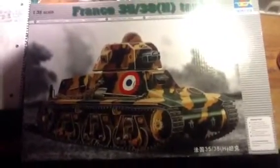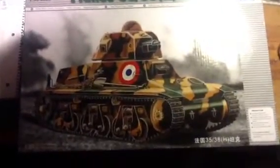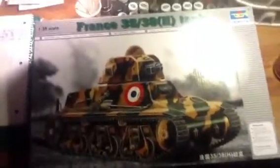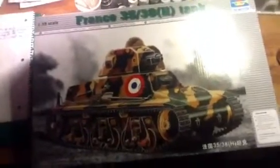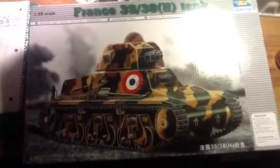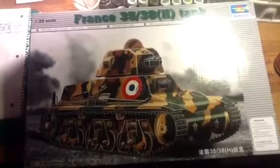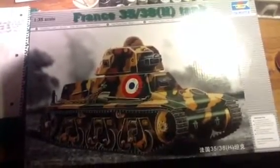Shortly before the start of World War II, the French infantry gave in and accepted several of the vehicles. Between 38 and 39, the design was improved, producing the 38 model, again, the 38 indicating the year. Improvements were a more powerful engine and a longer barreled 37mm gun. About 1,000 of these tanks were made, and they were used during the German invasion in 1940.